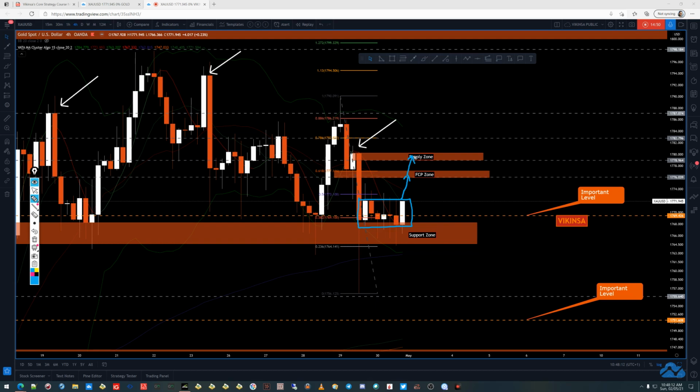short position, but I'll wait for it. If the market actually starts to go higher and I see strength in it, then I'll continue to hold it all the way to the 1800 FCP zone. Okay, that is the plan. If there is a supply zone, and if the market starts to show me a confirmation to the downside, I may decide to go short all the way down to this level, which is 1769. But that will be it.